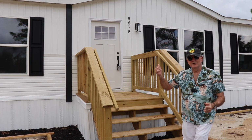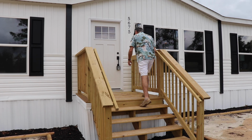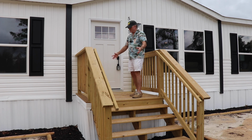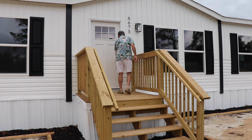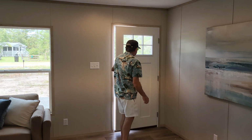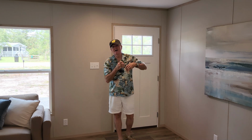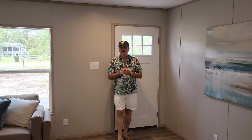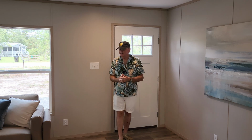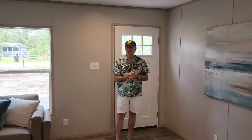All right, now we can go check out the inside. By the way, too, you've got nice wide steps here. I've seen them where they've been smaller than that, so this is nice. Whoa, it's nice in here. Man, this is surprising when you come in here, how nice and open and well organized it is. Of course, this home here, they've got it staged, which makes it even better than a lot of these new homes I go into.